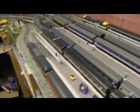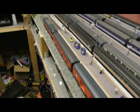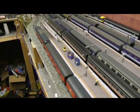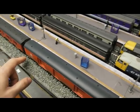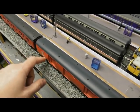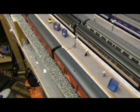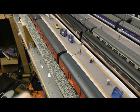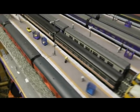One last thing to mention as well about parcel sector, if you are keen on modelling it. It was in the early 80s possible to have these storage vans and travelling post offices in blue and grey with Royal Mail and Rail alphabet lettering, where the word InterCity would have been. So don't be frightened if you see a van like that. It is accurate. It was in the mid-80s that they started to gain this livery.